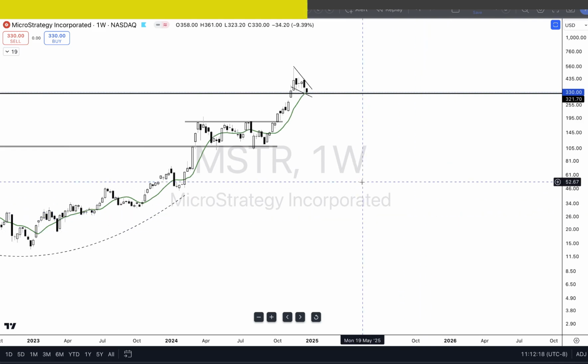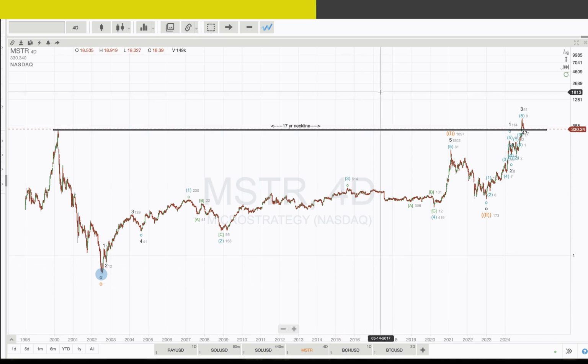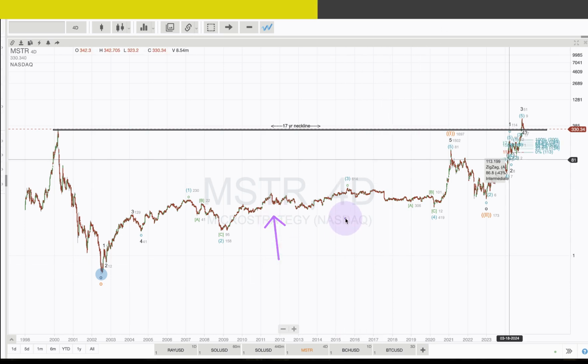And I'm going to kind of pivot now. Okay, so I just made a pivot, a transition, into another trading or technical analysis platform that I really like. This is going to be a different view per se, but we're still on MicroStrategy, and I'm on that 4-day time frame just so we can kind of squeeze everything in here.